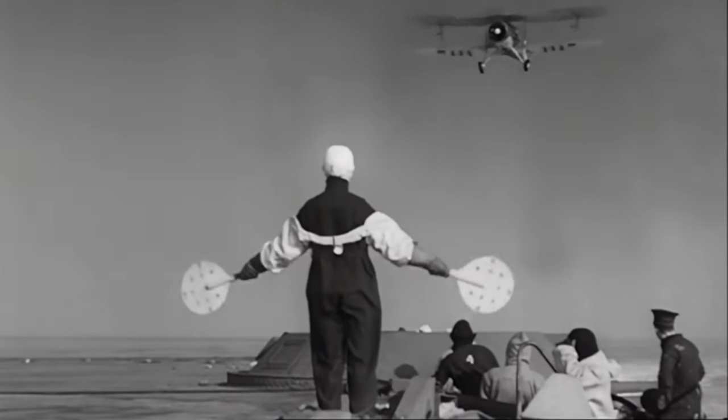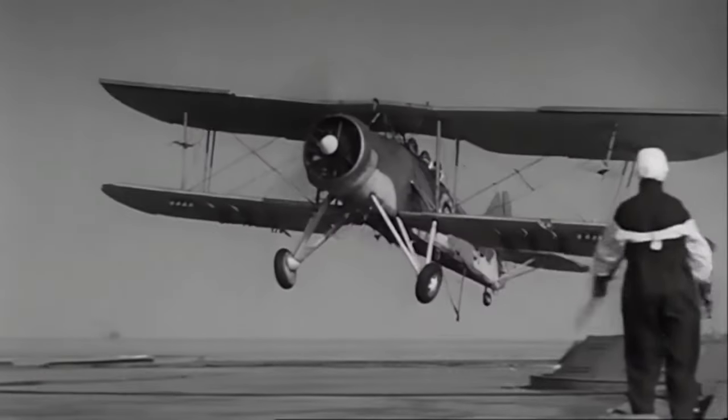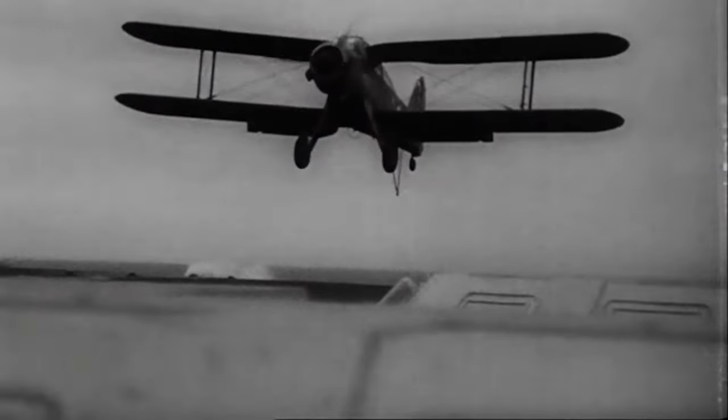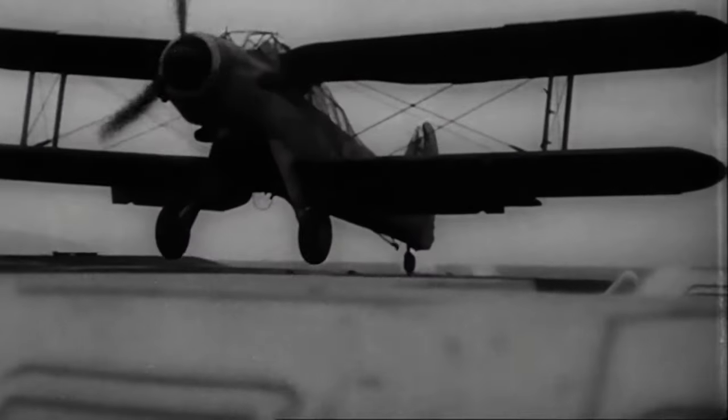To make things easy for the hard-working control officer, it is most desirable that aircraft should make a straight approach, stepped up at the correct angle. Let's have a look at that in slow motion. Note the angle, plenty of engine, nose well up. Aircraft hanging on its propeller and sinking steadily towards the deck. The rate of sinking is controlled by the amount of throttle used.